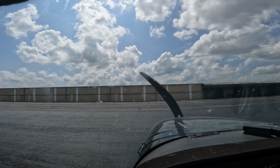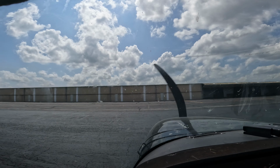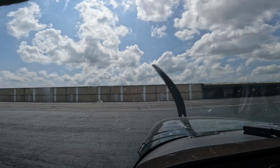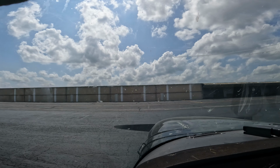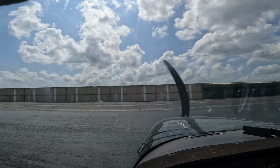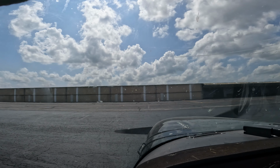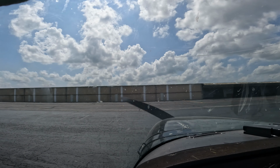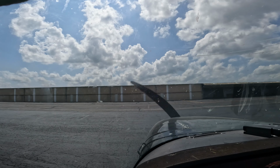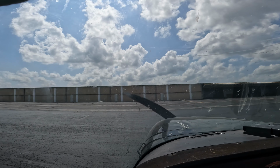So 130, so it's probably gonna be runway 18. Okay, 18. And what's this airport code? KIXD. Okay, there we go. So you're saying it's gonna be runway 18 probably. Yep. They're probably gonna tell us to take Bravo Lima Cuba.